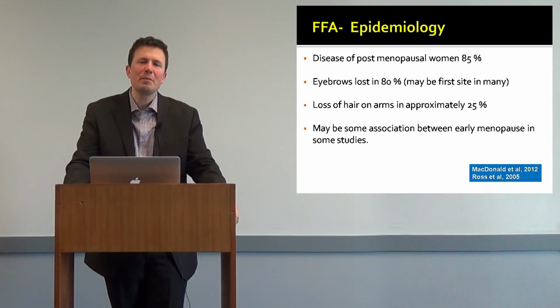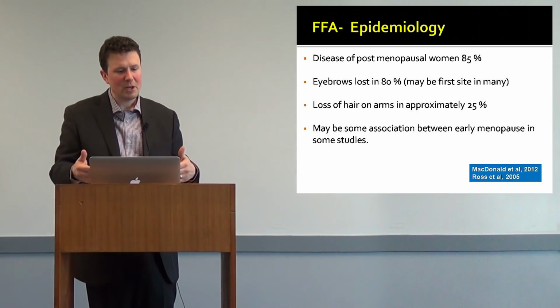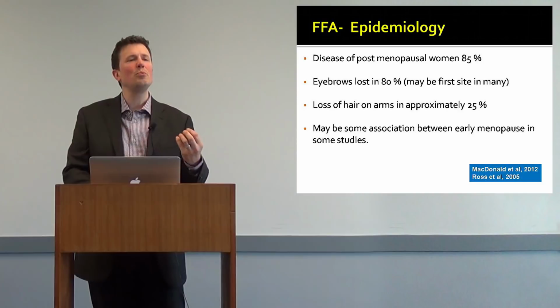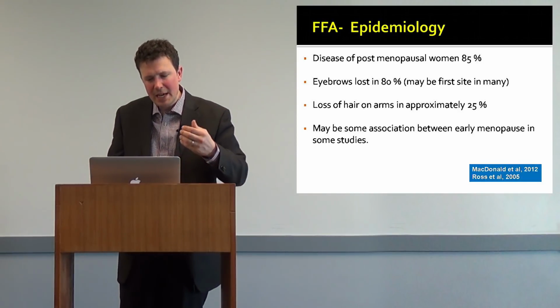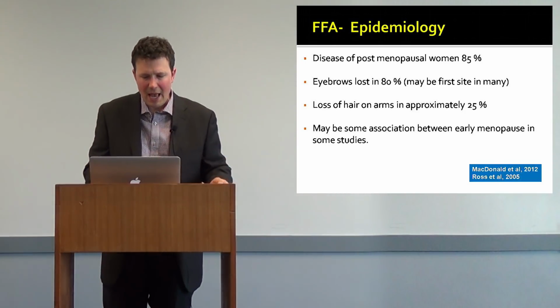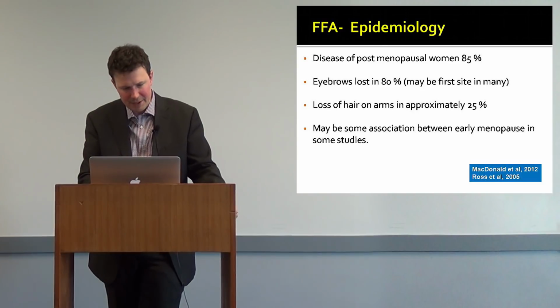It's called frontal fibrosing alopecia, but women lose hair on the arms. They may lose hair at the back of their scalp. And we're learning more and more about this condition over time, and it's a very interesting condition. There's clearly a hormonal base to FFA, and some studies have suggested an association between early menopause.